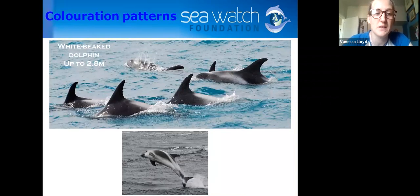And the white-beaked dolphin, which is quite a common species in the northeast, in the North Sea as well. These are quite robust dolphins. They're very active on the surface, like to leap and breach. And these have quite beautiful patterns of white streaks. The most prominent one is the white beak, which gives it its name. This is quite a short beak, and it also has the white streaks on its back just behind the dorsal fin.